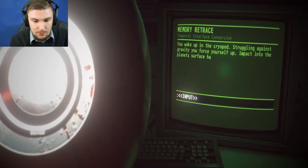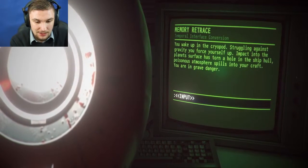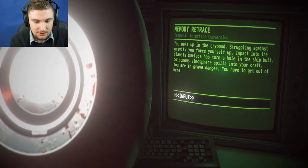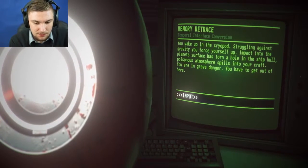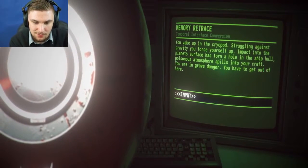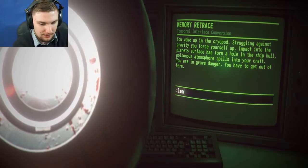You wake up in a cryopod, struggling against gravity, you force yourself up. Remarkable. Impact into the planet's surface has torn a hole in the ship hull. Poisonous atmosphere spills into your craft. You're in grave danger. You need to get out of here. Leave.